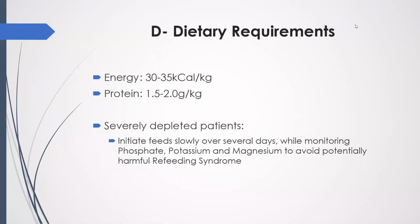Looking at the patient's dietary requirements, the literature shows that we should aim for an energy intake of at least 25 to 35 kilocalories per kilogram. And then a protein intake, although some studies have shown very liberal protein intakes, most studies coming to the fore have shown that a higher protein intake of between 1.5 and 2 grams per kg has shown significant clinical benefit. And in severely depleted patients, we should initiate feeds slowly over several days while monitoring phosphate, potassium, and magnesium levels to avoid potentially harmful refeeding syndrome.